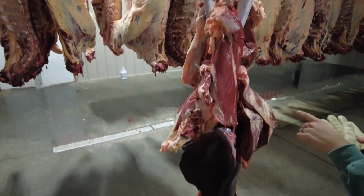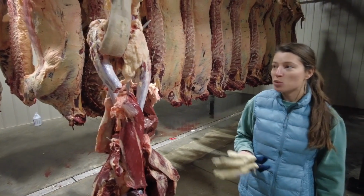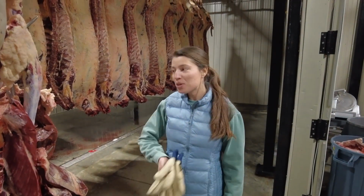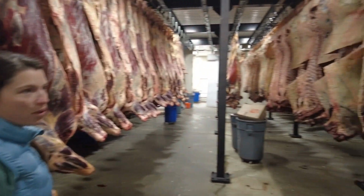Oxtail, heart, liver. Organ meat is really nutrient dense, it's really good for you. So we encourage people to take as much as they can and use up the whole animal.